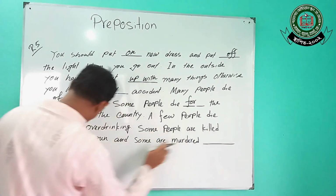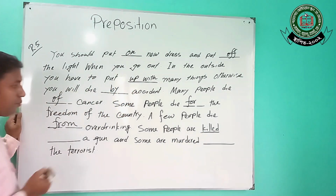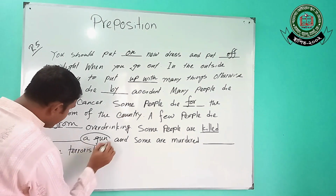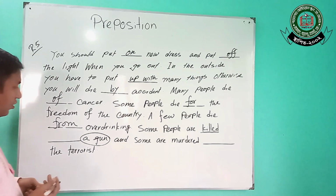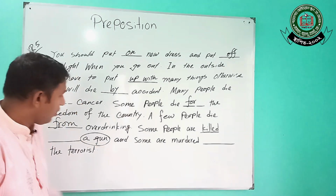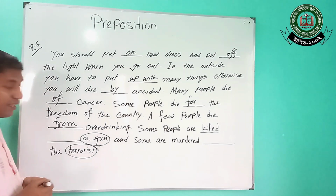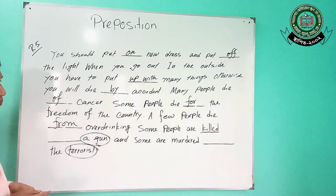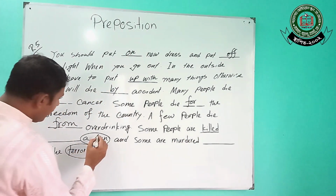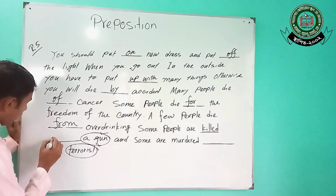Some people are killed dash a gun. Killed may take two types of preposition, by and with. Whenever the doer is a person, the preposition by is used after killed and murdered. But whenever the doer is a thing, the preposition with is used after killed or murdered. Here the doer, a gun, is a thing. So the preposition with is used here.